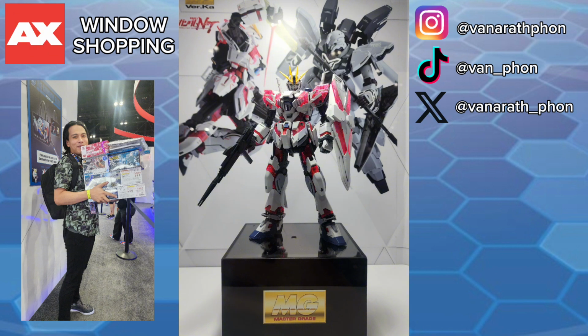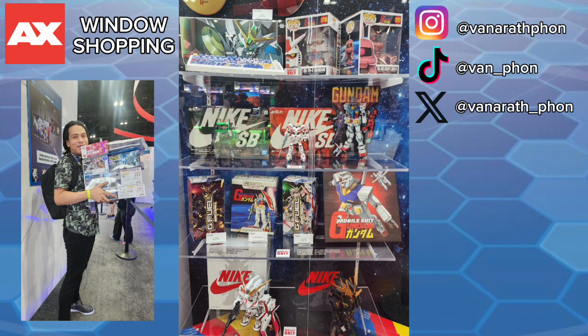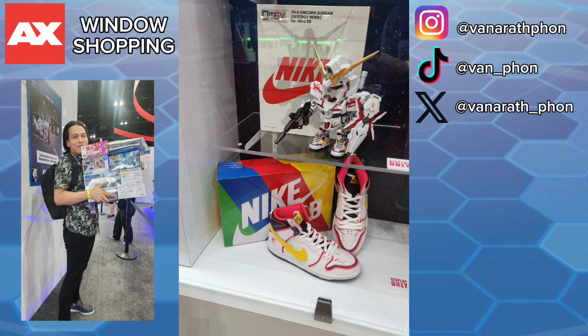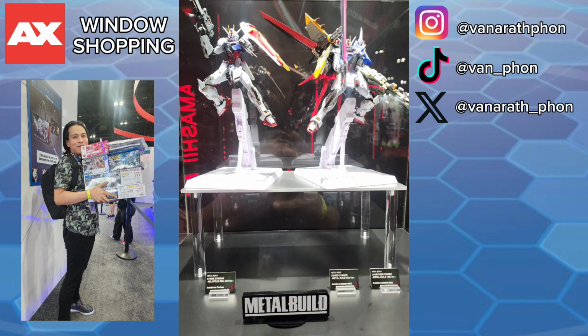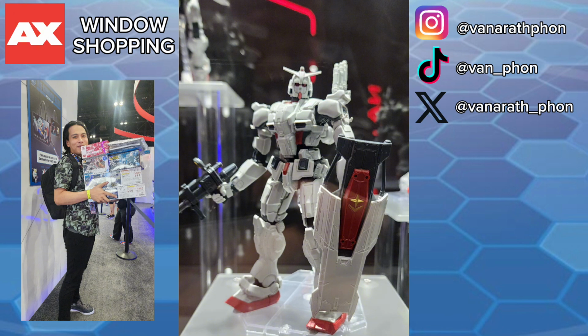We even have the Master Grade Vercon Narrative Gundam on display. The collab display was going pretty hard. I really wish they had the Nike SBs for sale because I would have scooped those up so quickly. They even had metal builds on display. And we can't forget about Requiem for Vengeance. I'm still on the fence about this guy.